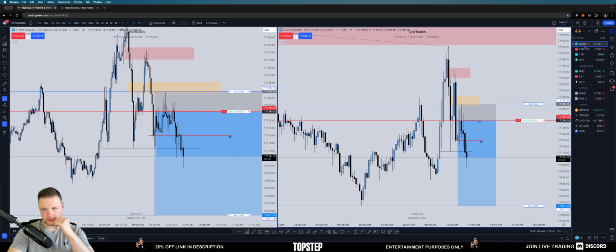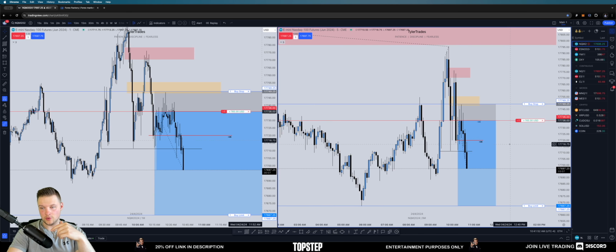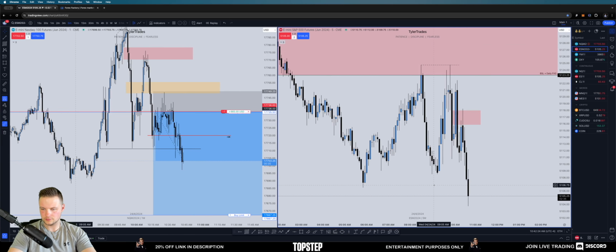I kind of wanted to add, and that's the other problem with futures too. If I would have added, let's say it would have come up a little bit further, added, the average fill would have been about here. And then if I took one off right now because ES is taking that low, well, now my average fill goes even lower. Man, that really bugs me. That bugs me a lot. But ES taking that low now, so I'm just going to remove my risk fully, I think. Just to be safe.